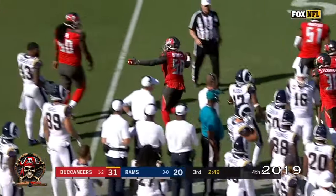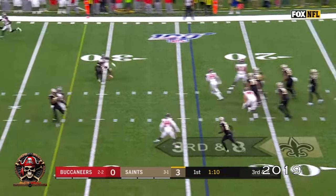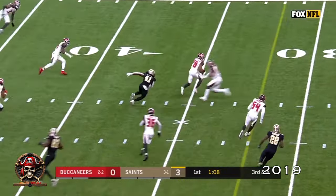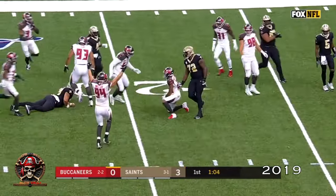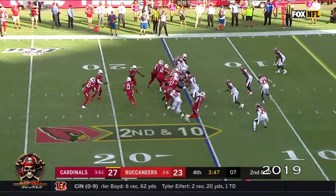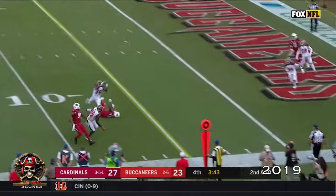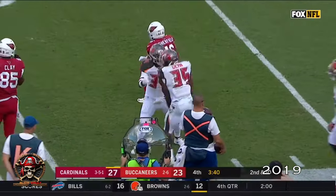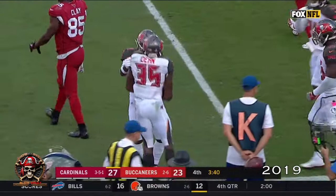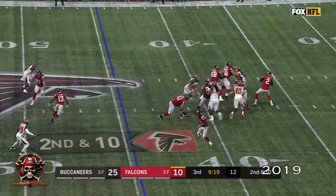Shaq Barrett came out of there. Intercepted. It's another Tampa Bay takeaway. Sean Murphy bunting. Second down and 10. And lofted into the air. A sloppy throw by Murray. And it's intercepted by Jamil Dean. And 10 for the Falcons.